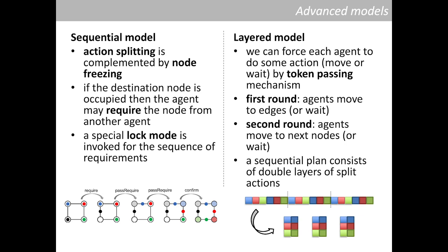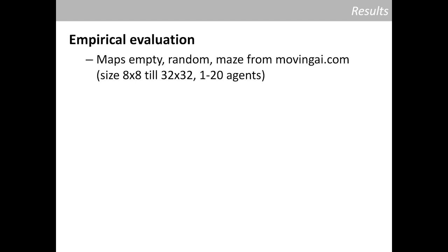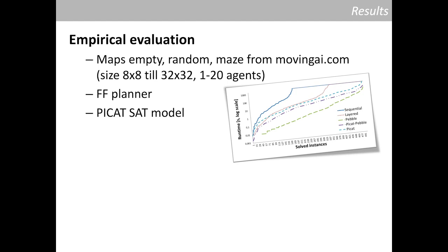We use the problems from the Moving AI library, and we use the FF planner to solve them. For comparison, we use the PyCat solver as an ad hoc solver for multi-agent pathfinding. And this is the result, the number of problems solved within a given time. Surprisingly, the Pebble model is very good. It's much better than the ad hoc solver. The sequential model is not that good, but the layered model is still comparable to the ad hoc solver.